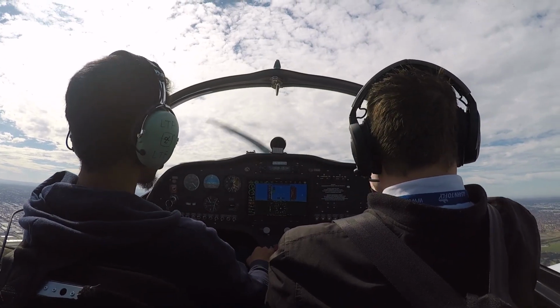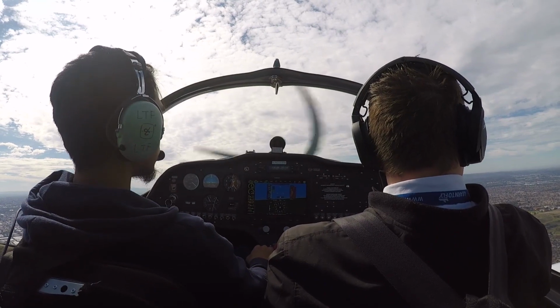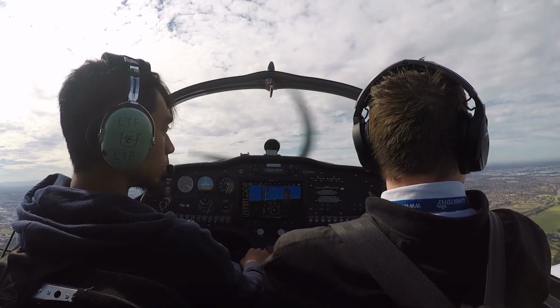Let me just hit a speed bump. Yeah, you can continue a turn towards the training area now, sort of a gradual right-hand turn. And we'll level off at 2,000 feet. Okay.